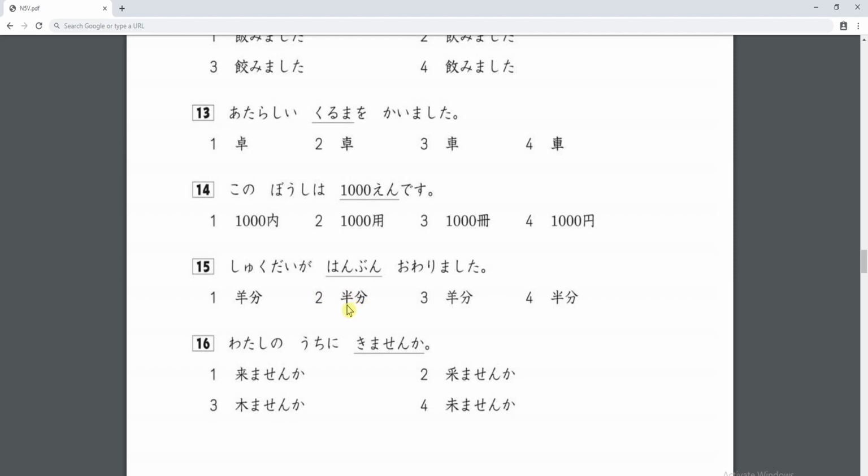We've got this character again. The first one is correct, this means half. But this one has the character for strength, chikara, underneath. Whereas what we want is like a knife, like a katana, underneath these two strokes that are kind of like a roof. Underneath those, the character for katana. And this is the right answer for the second part, but we've got sheep at the front. So that doesn't make any sense. So that means answer 4 is the correct answer. Hanbun, half. Shukudai ga hanbun owarimashita. I finished half the homework.